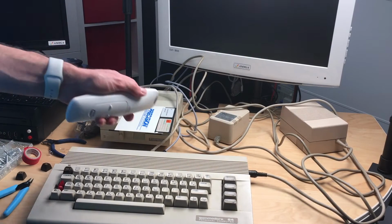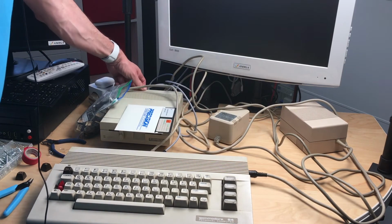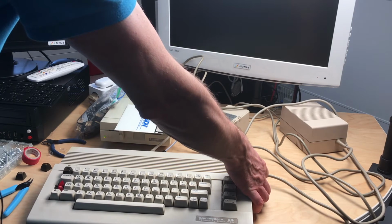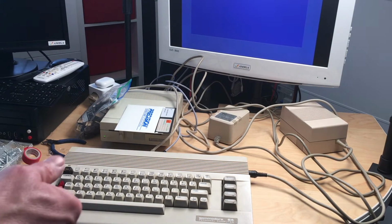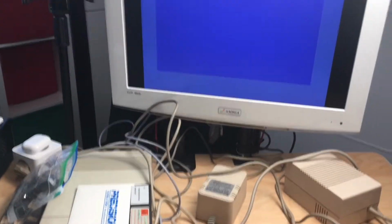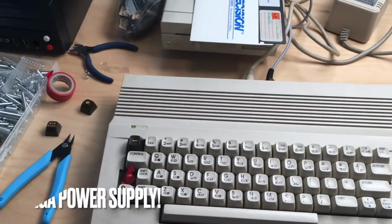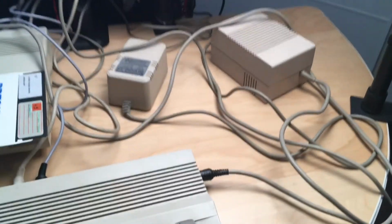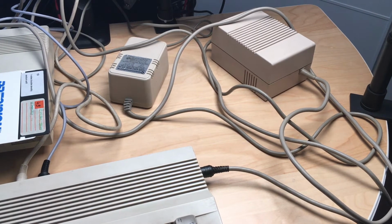So let's fire up the machine. Let me start the TV first. It's on. Disk drive is on, and yeah, here we go. Okay, looks good. So the Amiga power supply actually works on the C64. Guess that's been heavily modified, or at least the plug has, because it does indeed output the same voltages the C64 needs.